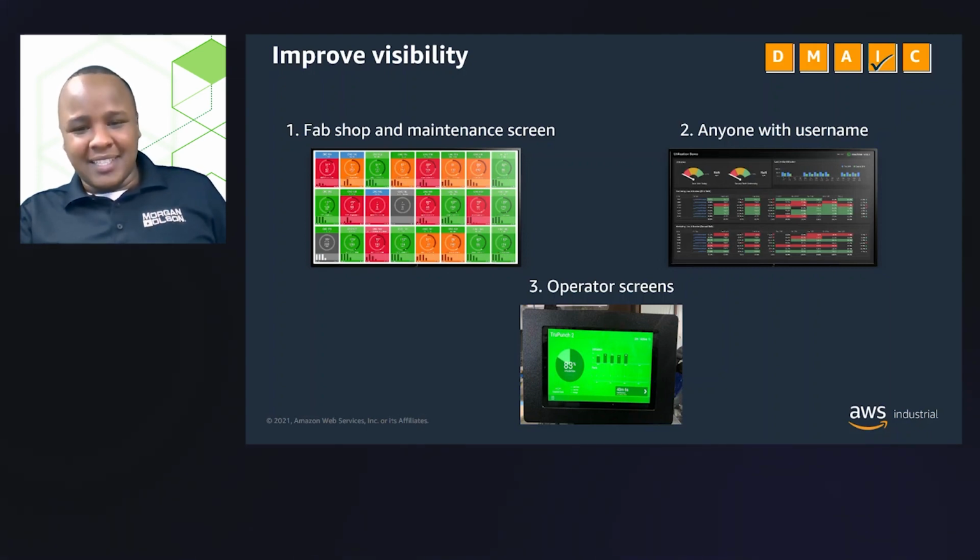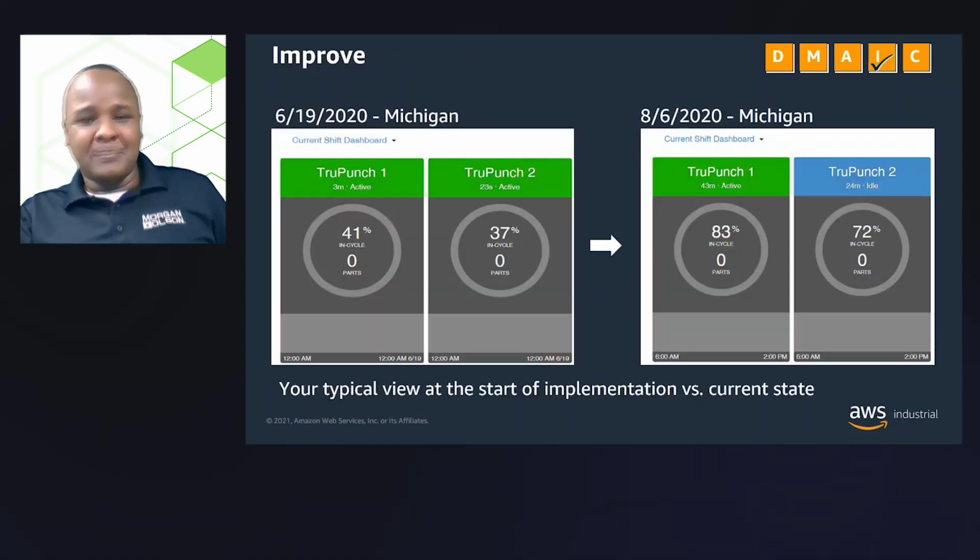The tablet at the station gives you a gauge on how well you're doing throughout the day. So, screenshot in Michigan, we had True Punch 1 and True Punch 2. That's a snapshot of time on 6/19/2020. And then on August 6th, you can see the drastic change on a typical day. We moved from 41% to 83% and 37% to 72%.